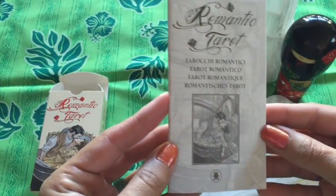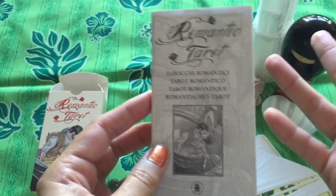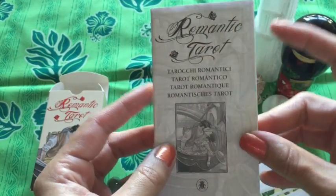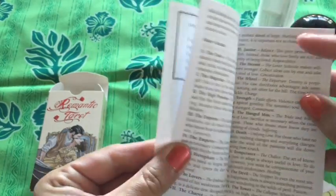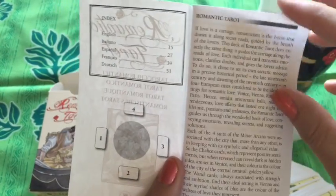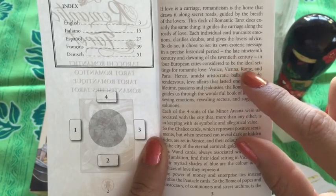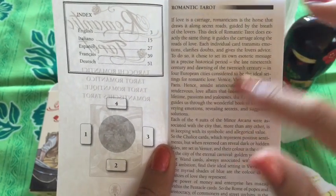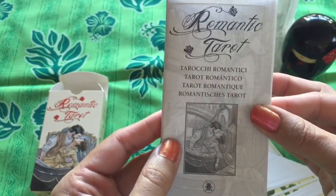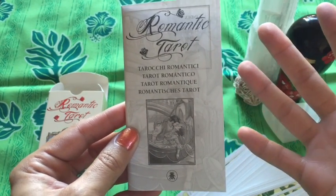Okay, so I know some people toss aside the little white book that comes with things, but I do at least like to read the first couple of pages. Maybe not all the meanings, since I read intuitively and derive what I can from the cards themselves, but it's nice to get a little background. Here it gives you a little spread, and tells you a bit about the cards and how they're divided into the different places of love: Venice and Vienna, Rome and Paris. It's basically the perception of romance. I think this works really well if you were going to do specifically love readings, readings of the heart, or maybe even love of yourself.